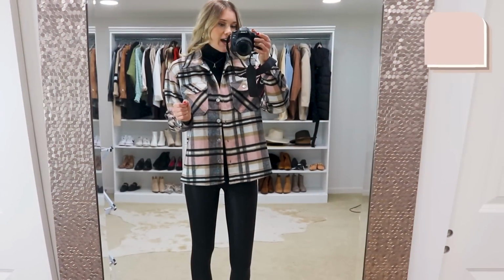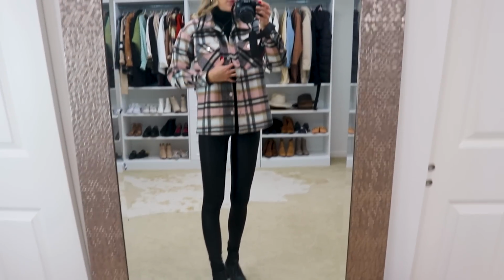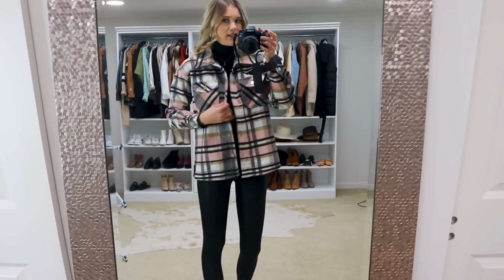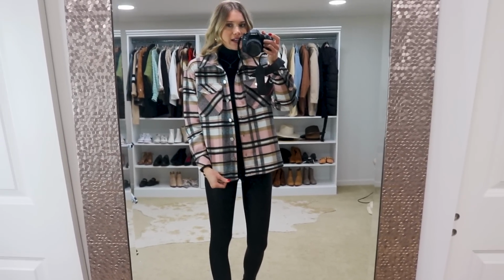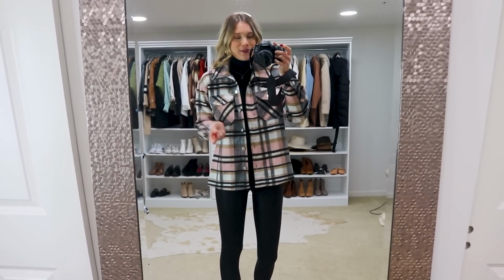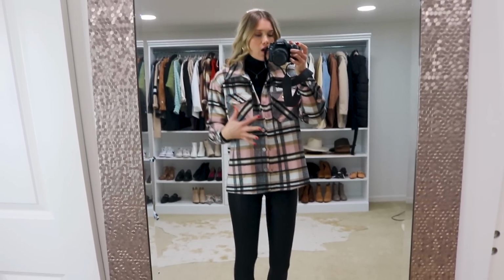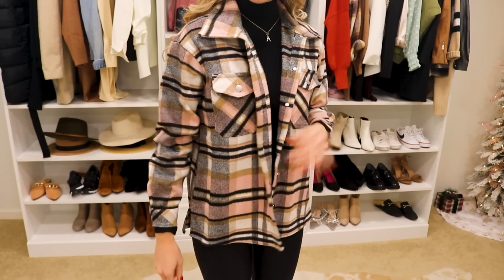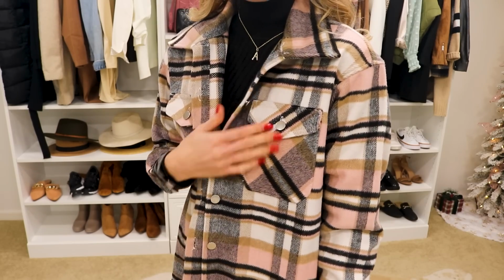I was not expecting to love this shacket as much as I did. Sometimes shackets are like a miss for me because they're kind of like a really thick, uncomfortable feel. And this one is just not the case. It is really, really great. I feel like it is the perfect thickness, and it's so incredibly soft. I really like the color combination with this one. We got some pinks and browns and tans in it.